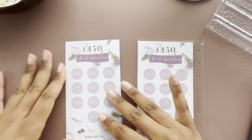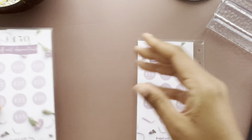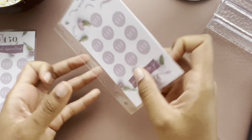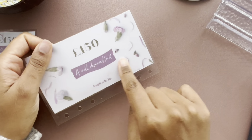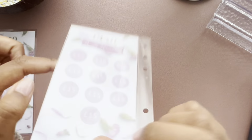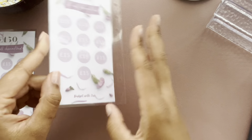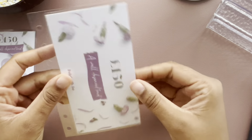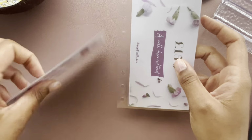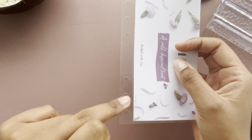So yeah, this one will be the one that's just pop it in your envelope, and then this one is going to be the one that I use, which says on the front £150 well-deserved treat, just like the back, and then on the back it's got those, and then it's an envelope inside to put the money in, so you literally just put that in your binder if you've got one. And the only other one is a closed off one like that without an envelope, clear back, but it will have the bottom bit with the holes in it.